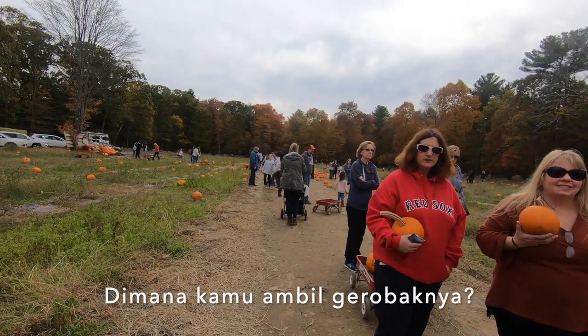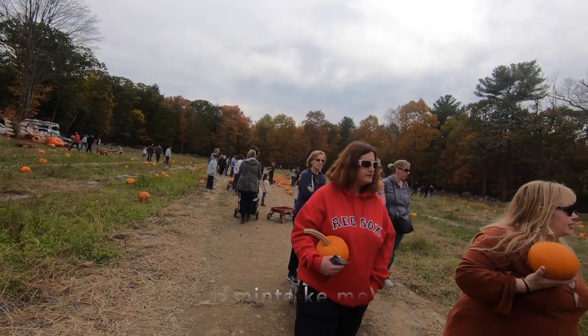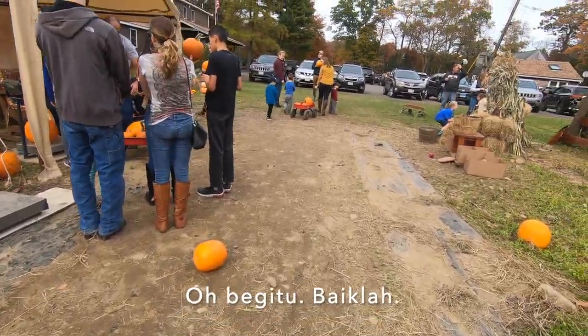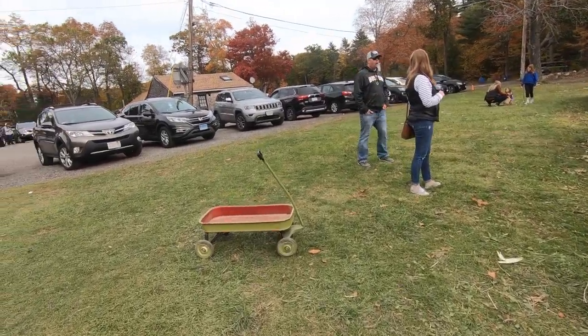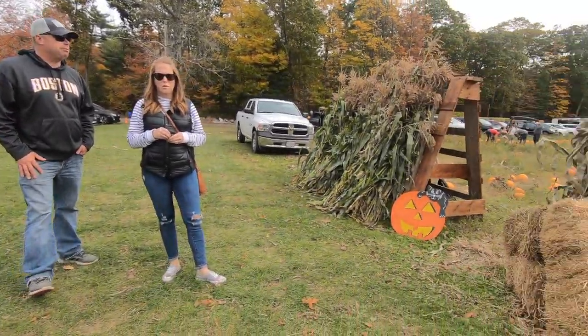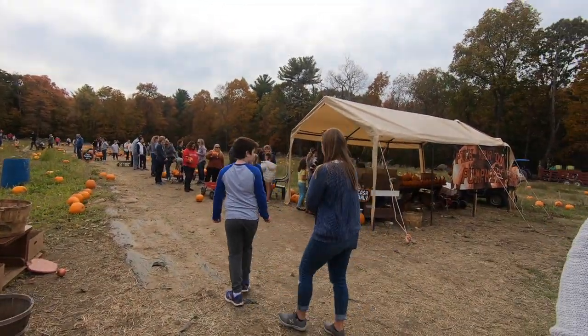Excuse me, where do you get the wagons? Do you just find them or do you ask? They're usually up there. Okay, so if they're just up there, you can just take one. Oh, okay, great. Good to know. Is this anybody's? Excuse me, is this your wagon? Oh, no, no. You sure? Okay, great. Thank you. Got one. All right.